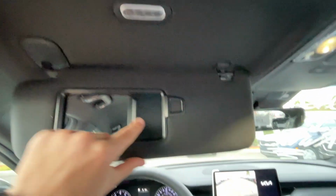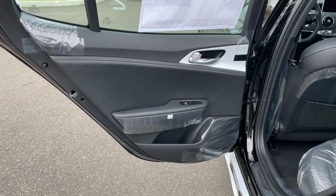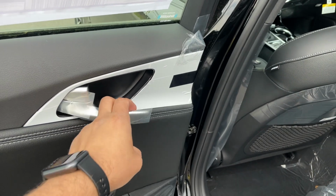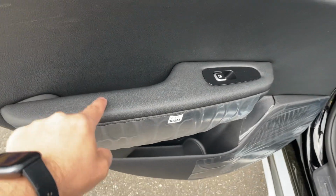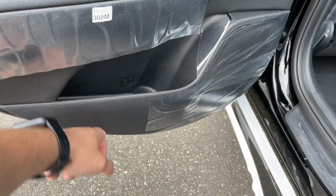Well, let's go ahead and move to the back of this Kia Stinger, and I'll show you how it looks from the back. Here is a back door, and the back door is the same design as the front. The top portion right here is nice and soft. The door handle feels nice and solid. This is finished in gloss black. This is nice and soft. The armrest is nice and soft, just like the front. Window switch right here. Plastic in the bottom, a little bit of storage place. Speaker in the bottom. Here is the back seats.